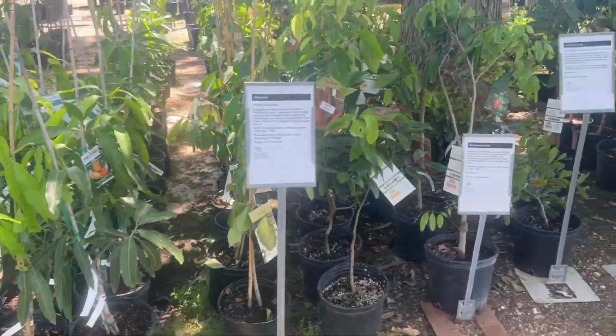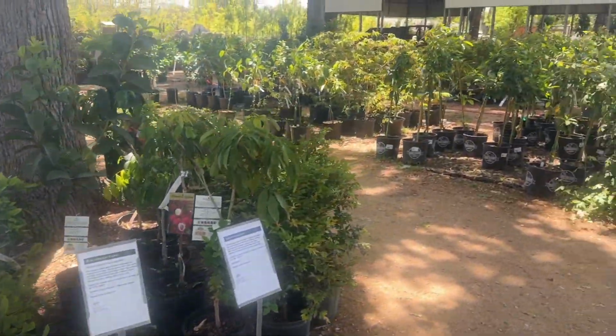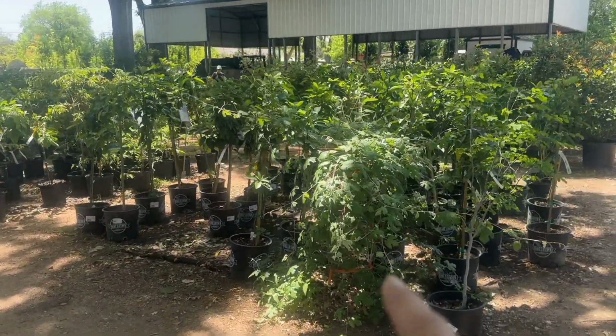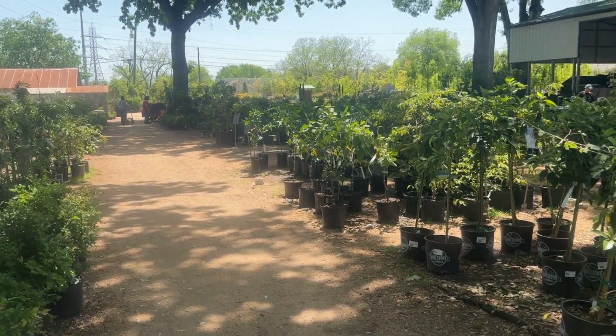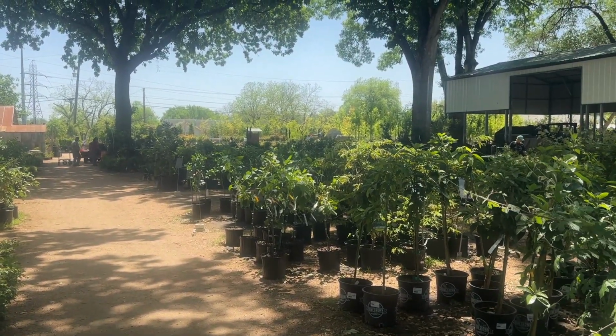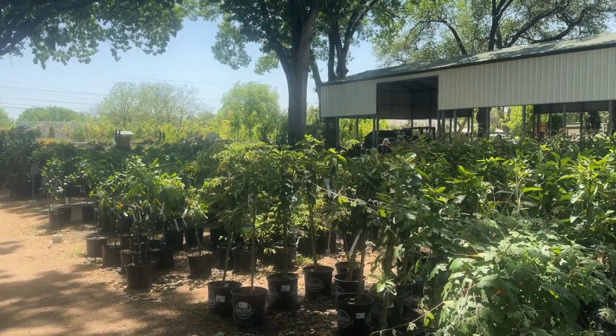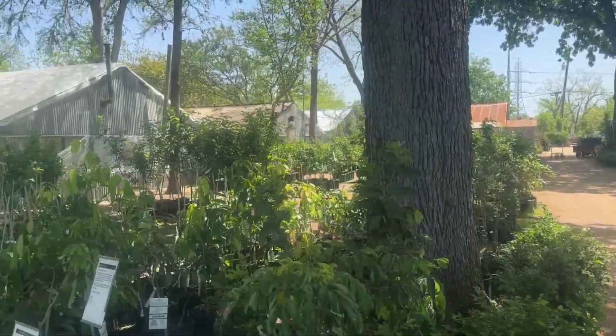Look at that. Some lychee. You got some, I want to say those are avocado right there. There's a grape vine that he has growing there. And then a whole bunch of other trees back there. I think there's some kumquats, some loquats. I can't remember what else, but just a variety of stuff here at Fanick.